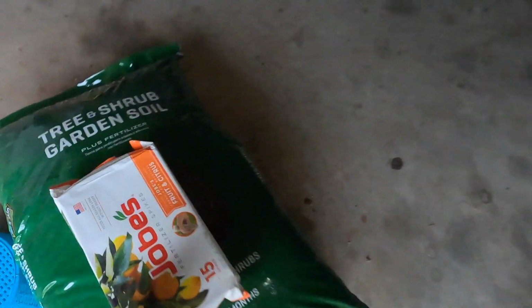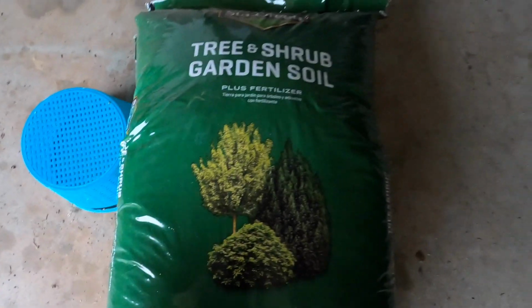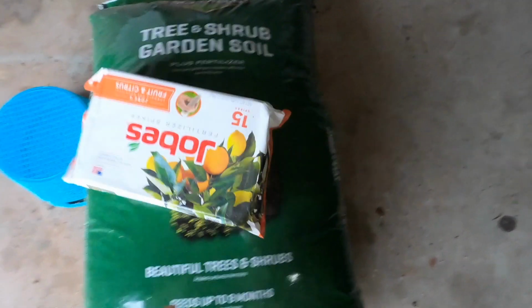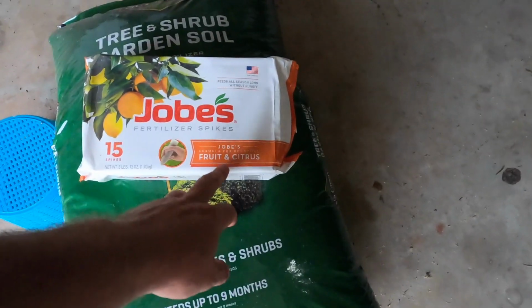And let me show you guys what we got here. I went ahead and cheated, and I got some of this tree, shrub, and garden soil. What I'm going to do is load that up in the hole and plant the tree. And we're also going to use these Jobe's fertilizer spikes for fruit and citrus trees.